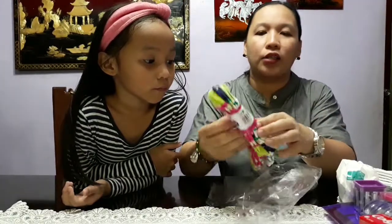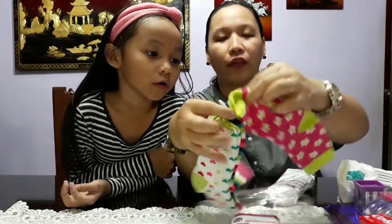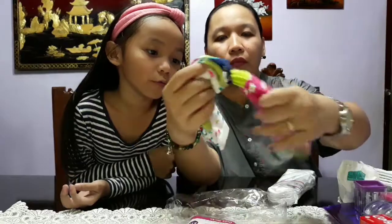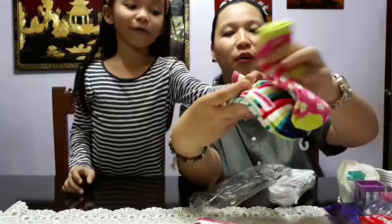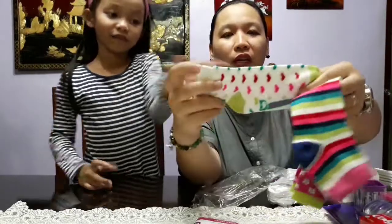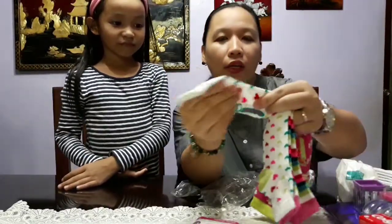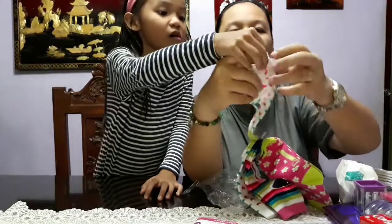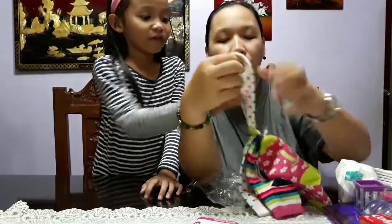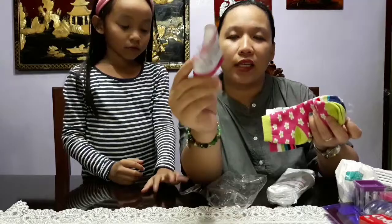So, this is $249.75. Look at the designs. You have the pink one, which is her favorite color. And rainbow. Look, and the rainbow. And now there's hearts. Okay. So, ang ganda, diba? And, kung mahahawakan niyo lang, sobrang kapal talaga niya. And, hindi ka lugi. Talaga. It's soft. So, this pack costs $249.75.